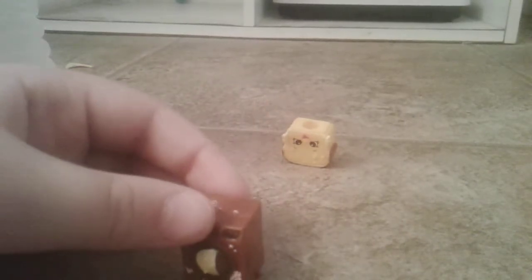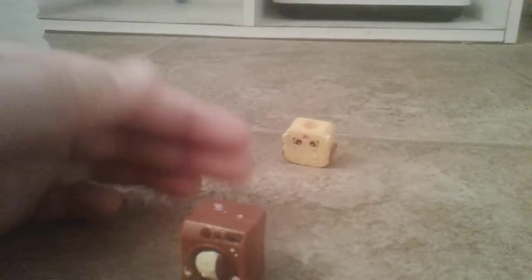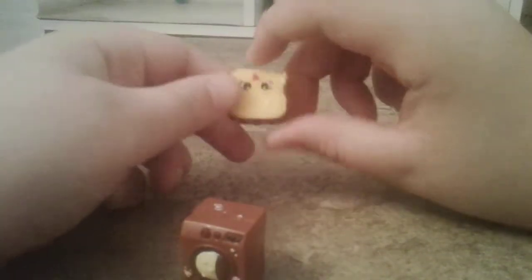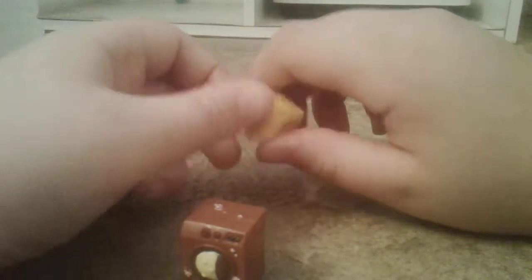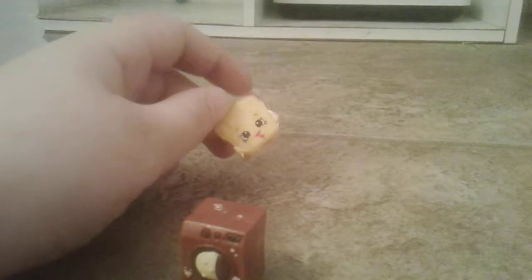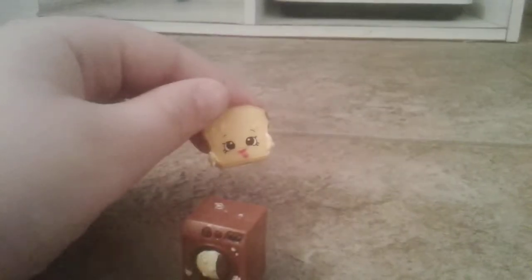The washing machine. Chocolate frost. What? No, boy, can't even get a video. Banana bread.